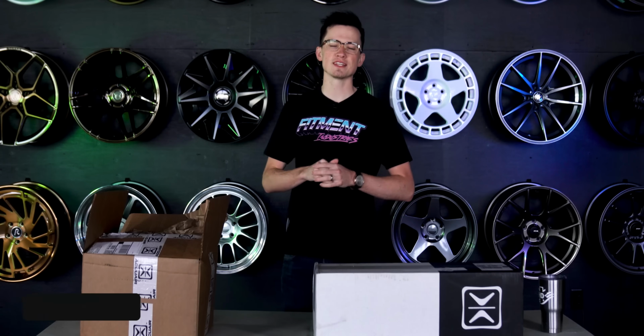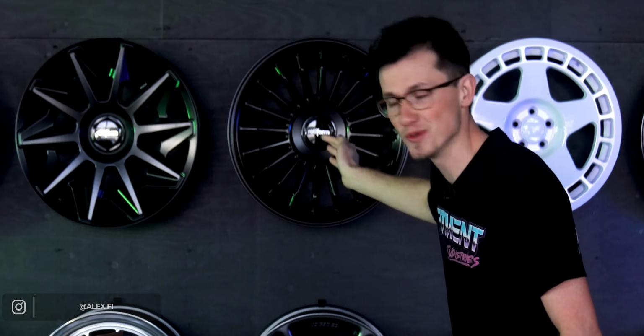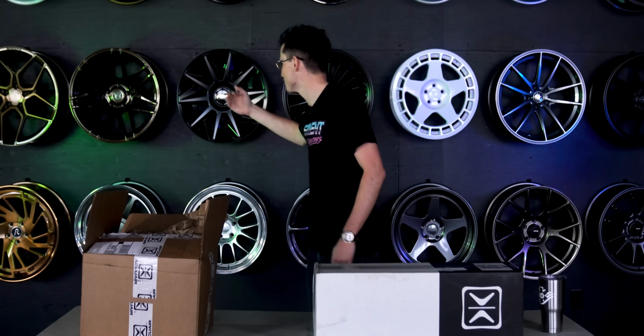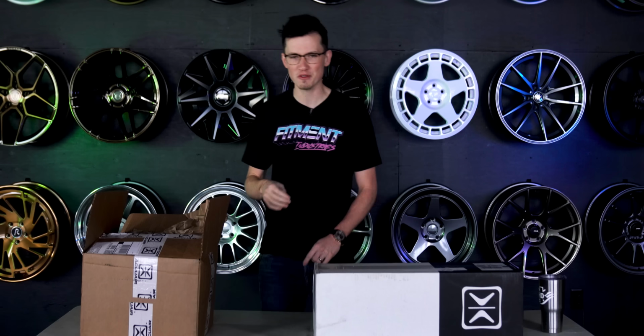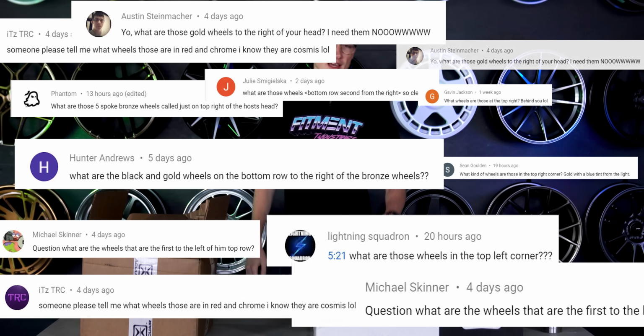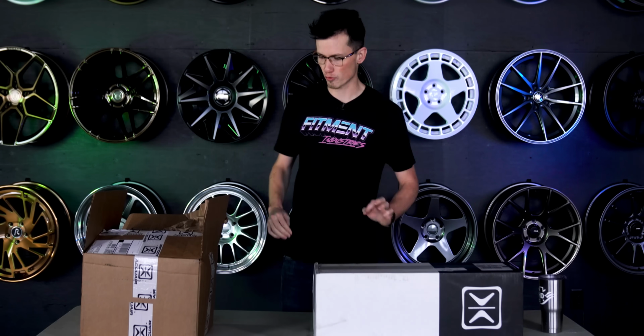Hey guys, what's going on? It's Alex from Fitment Industries, and we got new wheels on the wheel wall. It's only been like a year. Look at that. We got a Rotiform, some 1552, a Forged Star. I can't wait to see all of the comments asking what that bronze wheel is over there in the corner. It's an F14. All right, I'll just get it out of the way right now.